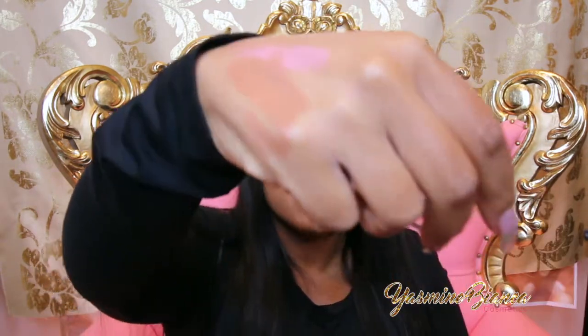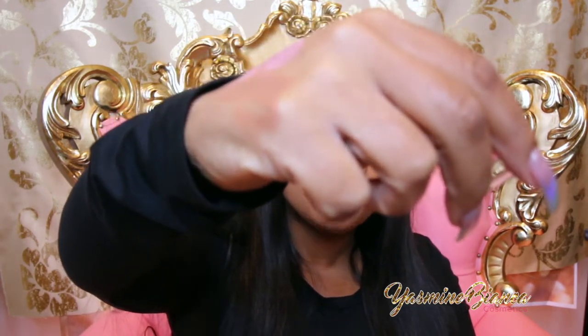That's the color right there. It's not dark enough for me. I need something a little deeper, especially if I'm going to be contouring, but it is nice if you're maybe fair skin. I think I just picked up the wrong color, so maybe in the meantime I can use this for something else.